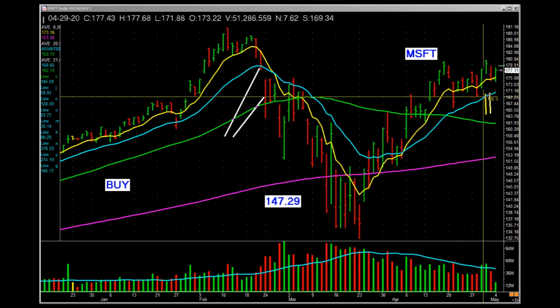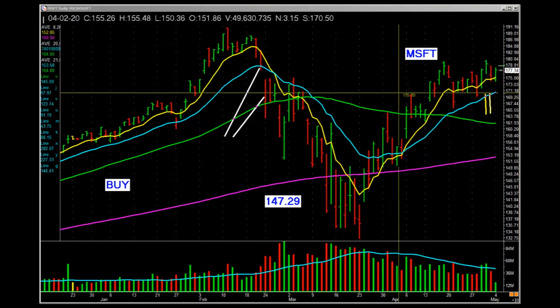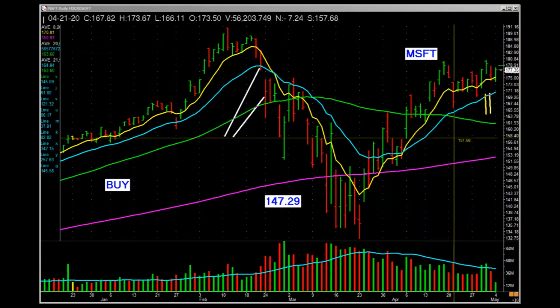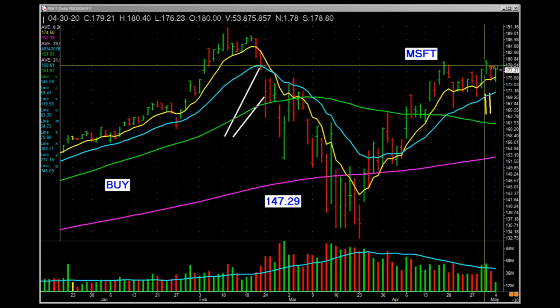This is Microsoft. This is current. This is Monday, May 4th. And it's going sideways. Now let's look at the chart. It went up on okay volume, but then it fell on pretty heavy volume. See that bar there? This is a daily chart. And then it rallied back up.